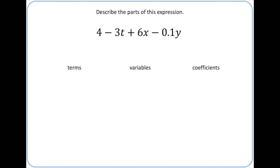Okay, last one we're going to practice. Off you go. Write it down or say it out loud and tell me the terms, variables and coefficients of this expression.